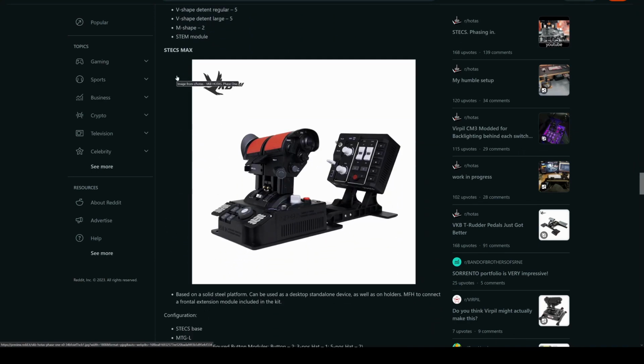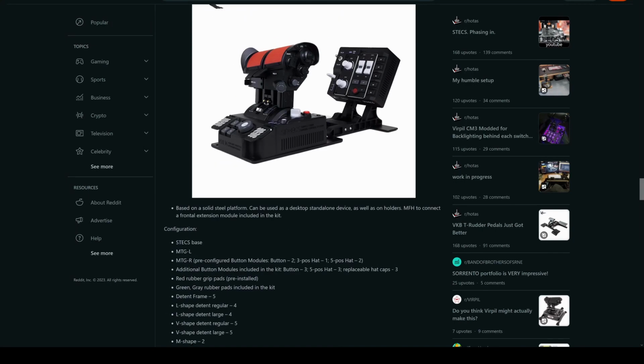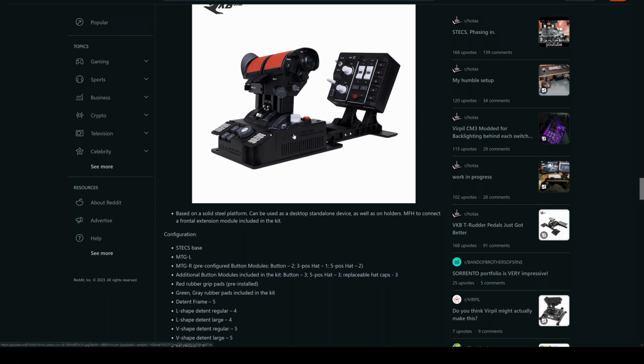And then there's Stax Max, which basically offers everything they have right now. So you will get the base with the grips and both the smaller and the standard extensions, plus the holder. You can obviously just start with buying the small one and then keep getting the extensions as your needs grow over time.